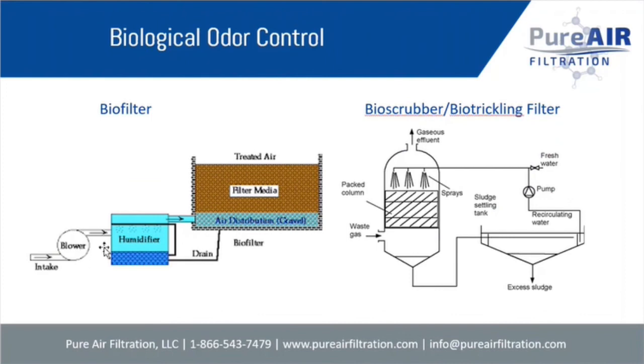The schematic for a biofilter is pretty much a blower in front of the system, and a humidifier that's making sure that the air going into the filter media, into the bark, is very humid, because the bacteria that are growing on that bark need that humidity. And a way for water to come out of the system. If this is an open area system, you have to be careful, because rain is just going to pour into it and fill this thing up. So you have to be able to drain the system, or even just the humidified air might collect in it. So that's a typical biofilter.